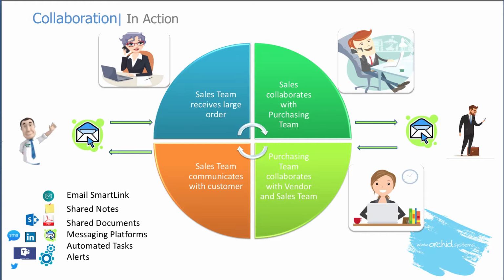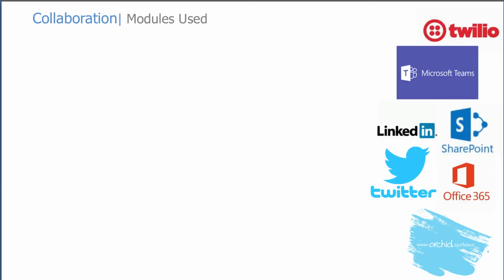As a part of this, what we've seen is the email smart link being used, notes, shared notes being used, shared documents, different messaging platforms, and automated tasks and alerts. And what we've seen is the use of Twilio for SMSing, Microsoft Teams for communicating with the sales team, LinkedIn, SharePoint, Office 365, and Twitter.